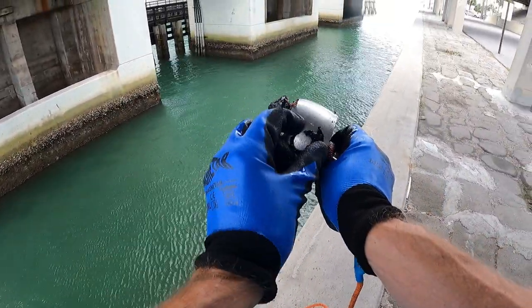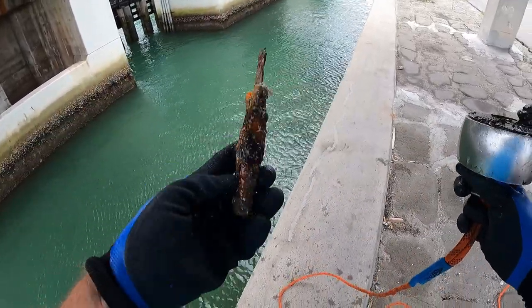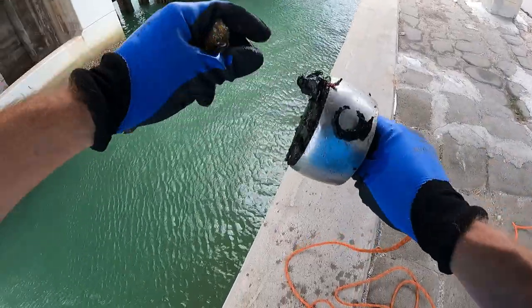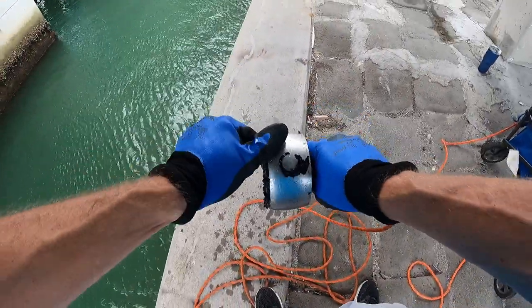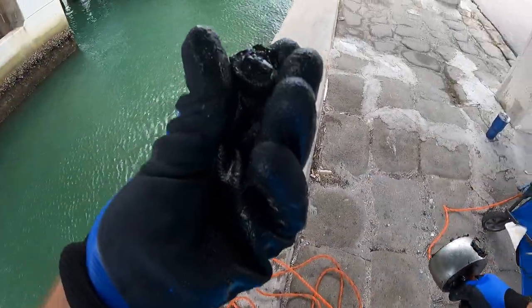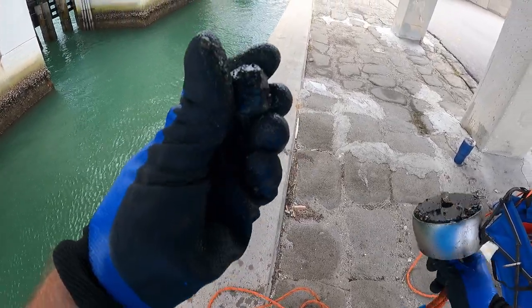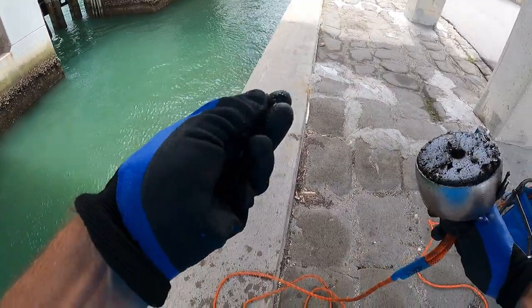Oh, space rock. I don't know what that guy is. Some fishing gear. And what's left of another knife? Thank you very much. Oh, that's got a wire coming out of it. It's not a space rock. It's a bolt that had a wire coming out of it. I don't know why. All right, we'll take that too.